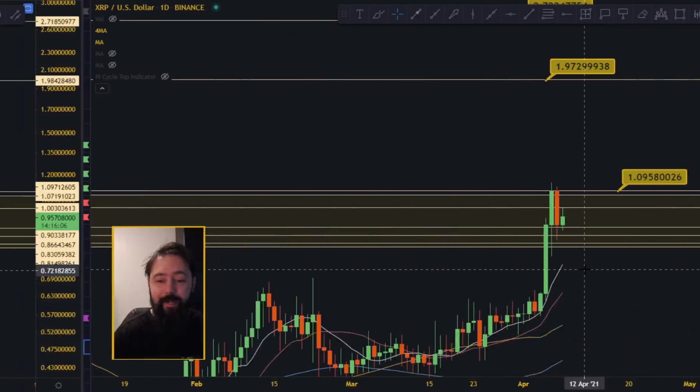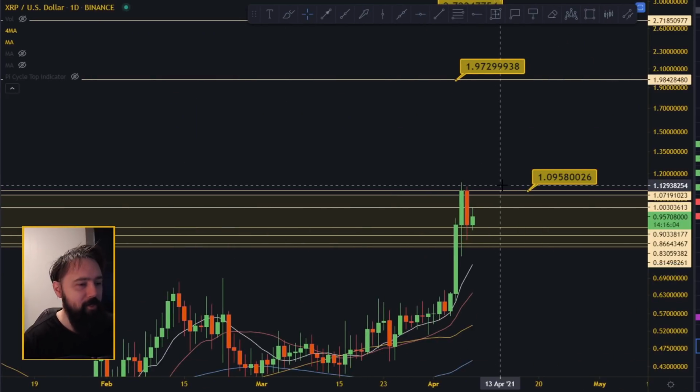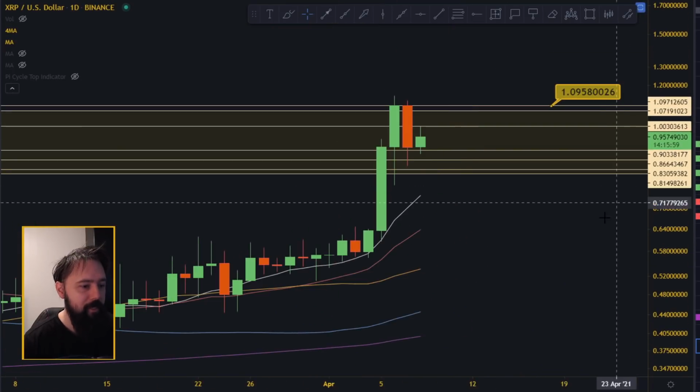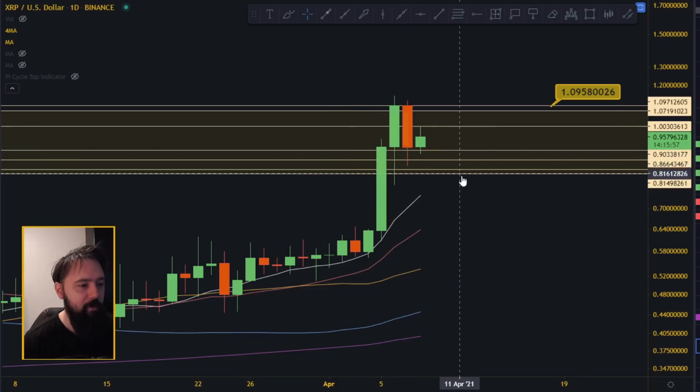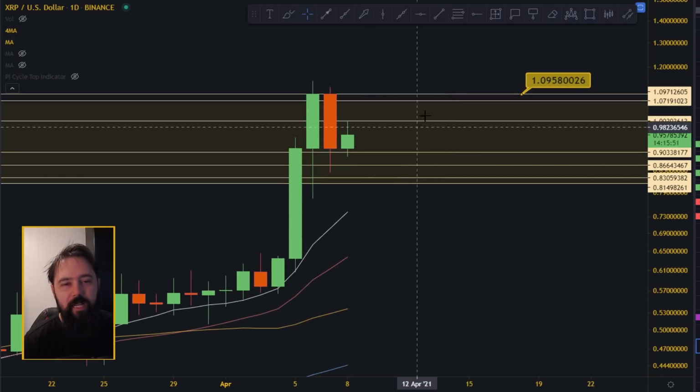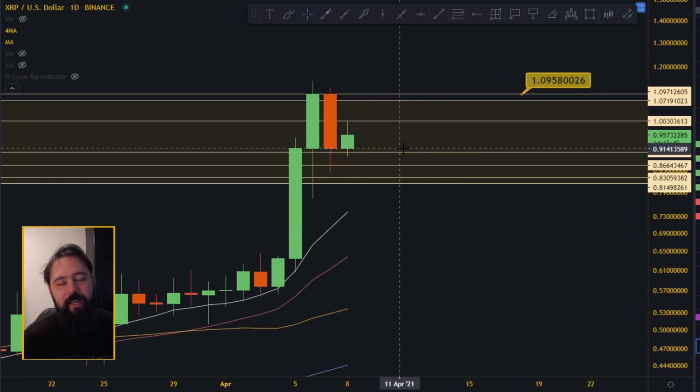Let's get into the charts and see what's actually happening with XRP. Make my face smaller, charts bigger, as always, a good thing. So basically, after the pump over here, we went into this resistance area up here. There are a lot of lines over here, but all of these lines are some kind of resistance area that has to be broken one by one, or two by two, however they want to be broken.